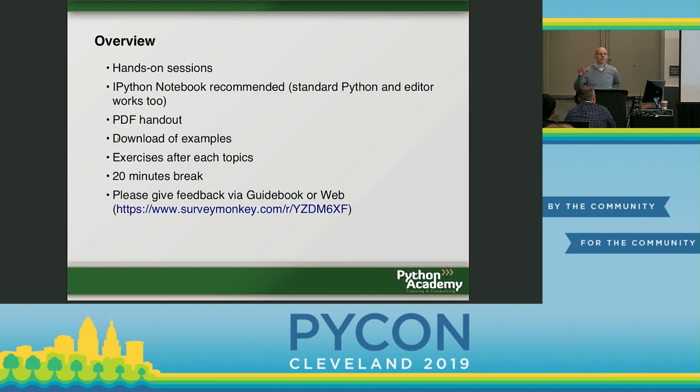Who of you is familiar with Jupyter? Most of the people. So I will give you a very short introduction. If you want to use a different tool, you can. But some timing and profiling things work much nicer in notebooks. You have a handout.